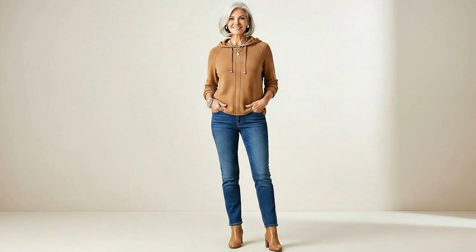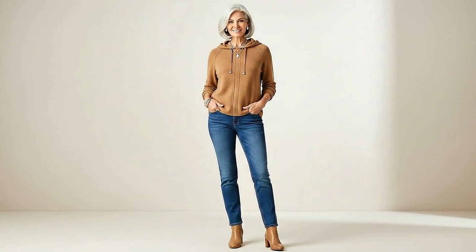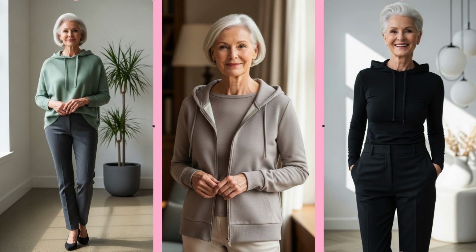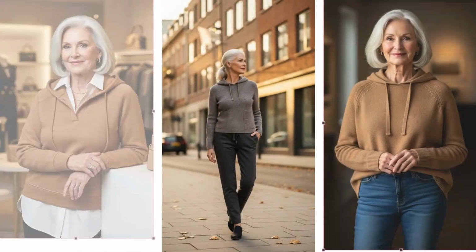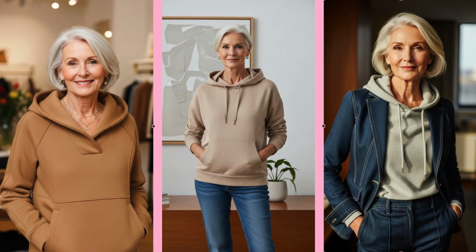One of the first casual pieces that takes away from elegance is the oversized hoodie plastered with a giant logo. You know the kind: heavy cotton, sagging shoulders, a brand name splashed across the chest. Instead of flattering your shape, it hides your lines, adds unnecessary bulk, and makes the outfit about the logo instead of you. At 50 and beyond, the goal isn't to look like you raided a college closet. It's to look comfortable, yet refined.